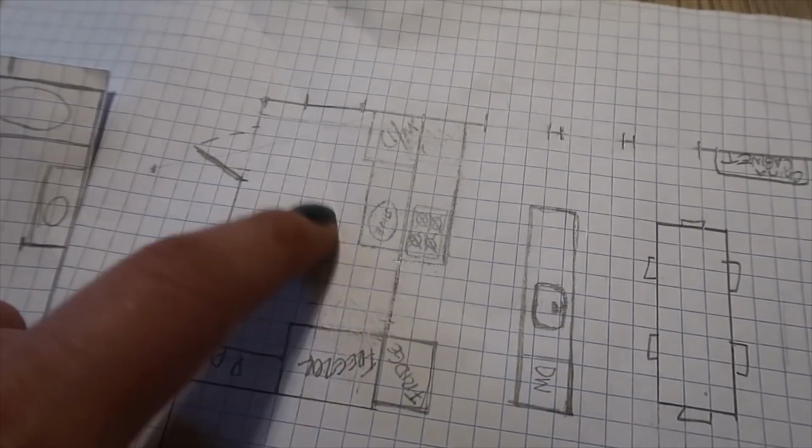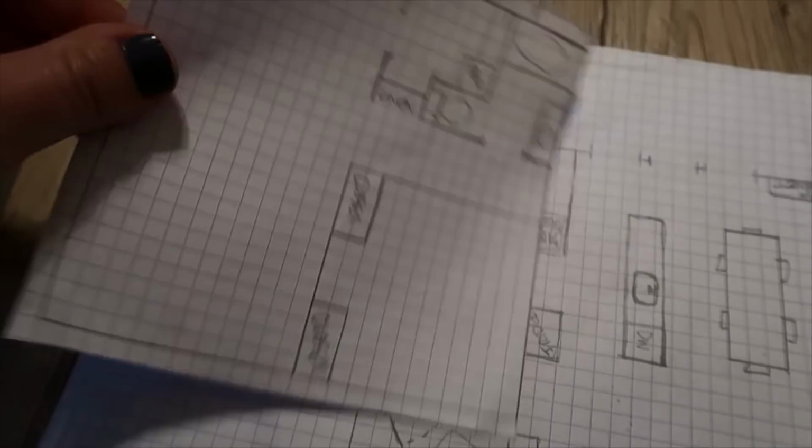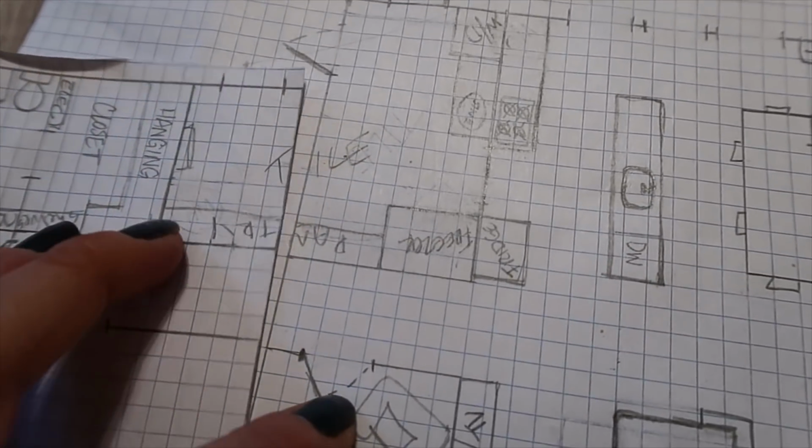I guess I can't really show you the mudroom space fully until I show you this. So let me go ahead and switch this out for our renovation part.